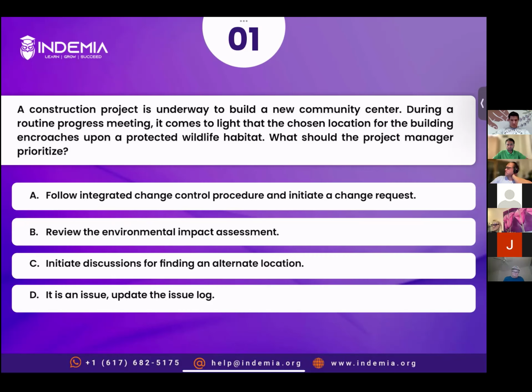We will be conducting meetings. We will be trying to approach this problem. The correct answer is option D. Let's review the answer.